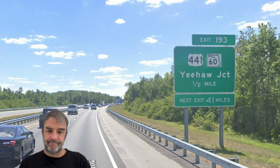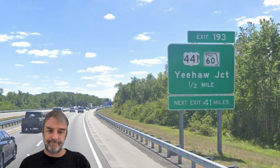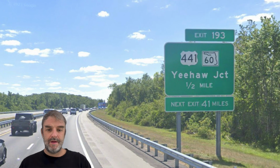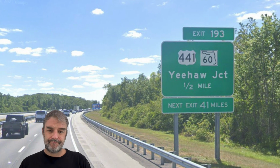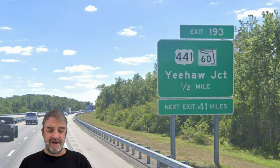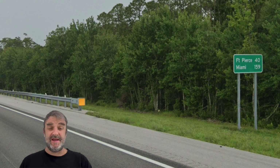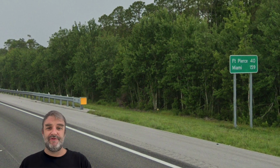And this exit was requested by Kenny Latham, so thank you so much for that. Really appreciate that request on the Patreon. He used to get from Fort Pierce to Orlando by going through Yeehaw Junction and taking Route 60 to visit grandparents in Orlando on the Turnpike. And we'll talk more about this on the northbound side. Right after Yeehaw, we're getting 40 miles to Fort Pierce. That is our next exit, and then Miami 159.